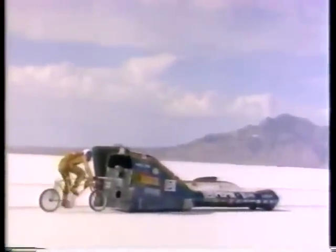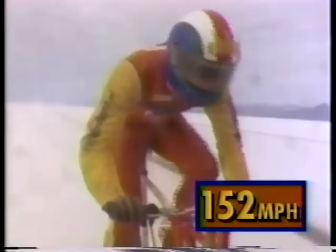Here we go down the salt right here. I have to have extreme concentration on the run because basically I'm the block for the wind. Over the years, the sport has had many heroes, but John Howard today rode into the record books back in 1985 with 152 miles per hour.